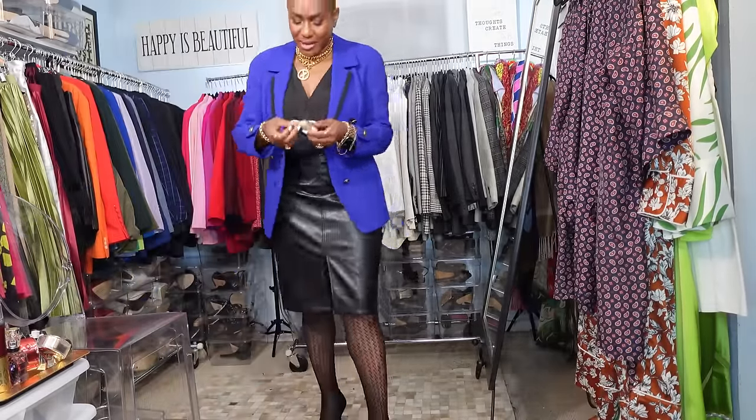Okay. Then I decided, you know, just throw a white in there just to see. I don't know how it's gonna look. Let's see. So I threw the white Miu Miu in. You know, I think it could work. The white Miu Miu could work.